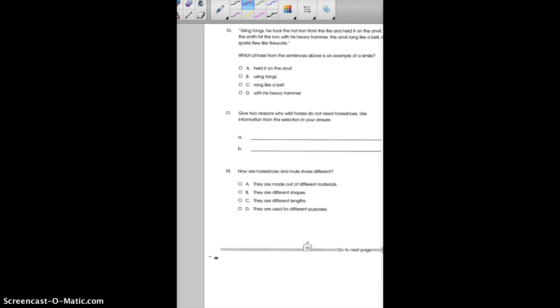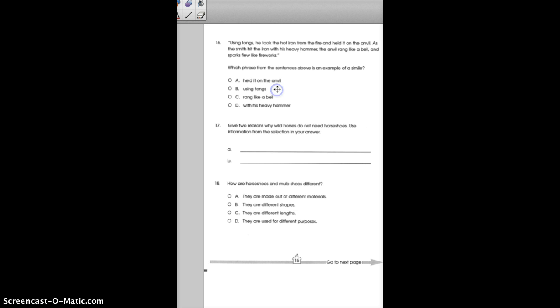Okay, our next questions. Number 16, using tongs, he took the hot iron from the fire and held it on the anvil. As the smith hit the iron with a heavy hammer, the anvil rang like a bell, and sparks flew like fireworks. All right, let's take a look. Which phrase from the sentence above is an example of a simile?